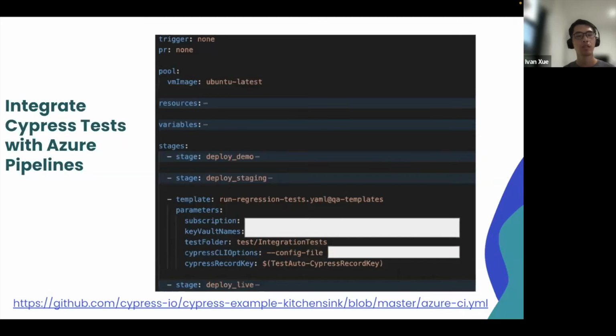But I created this centralized QA template because we have different projects. We want to use the same template in different projects, which is more maintainable. If we want to make any changes, we don't need to check out the individual repo and make the changes. We can simply update it in one GitHub repo, where this QA template is stored. Also, in order to make this template work for different projects, I created some parameters.